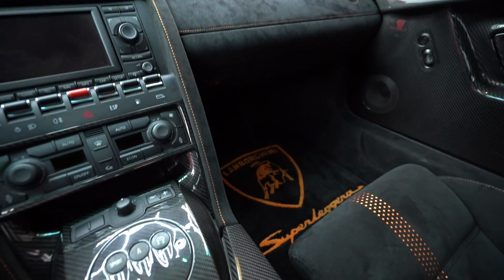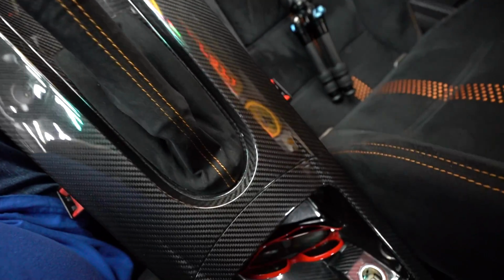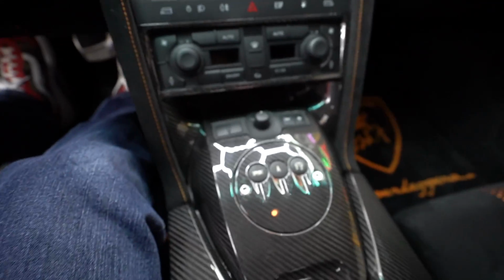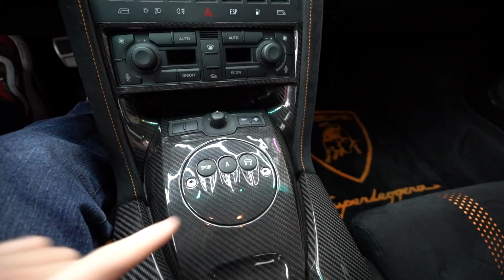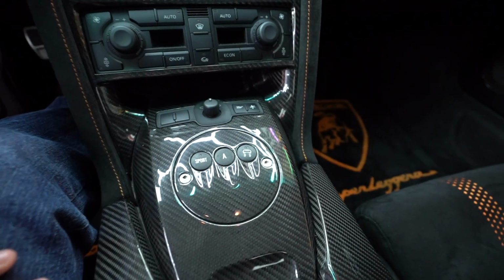Everything in the interior is Alcantara or carbon fiber. You can see the entire center console is carbon fiber. We have a tiny little spot for your sunglasses back there. Here are some of the controls to turn on sport, automatic, and then traction control. I love the little squiggly Lamborghini that's tilted to the side. Looks like it's about to fall off a cliff.